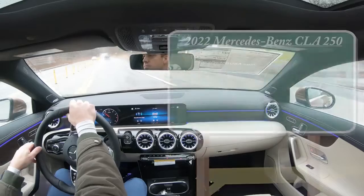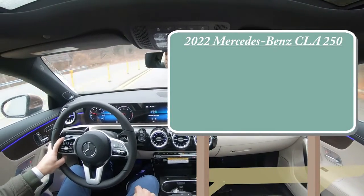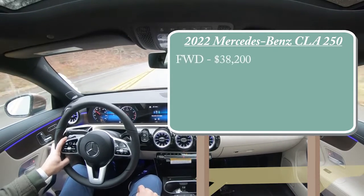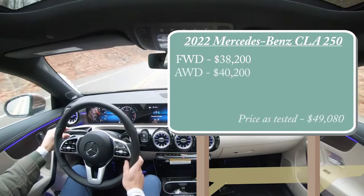And as always, let's start with pricing. There will essentially be two different configurations for the CLA 250. You got the front wheel drive setup, which starts at $38,200. And then there is the 4MATIC all-wheel drive, which of course is the one we have today, starting at $40,200.